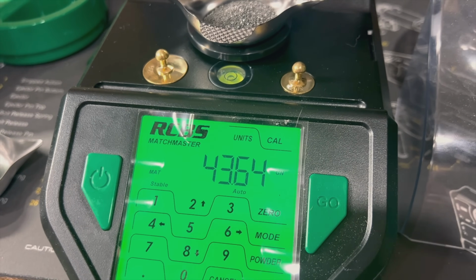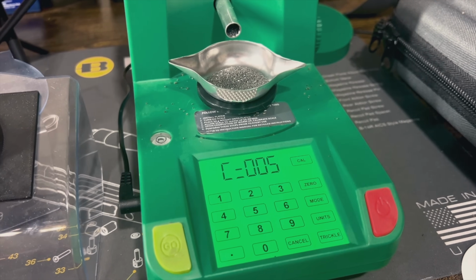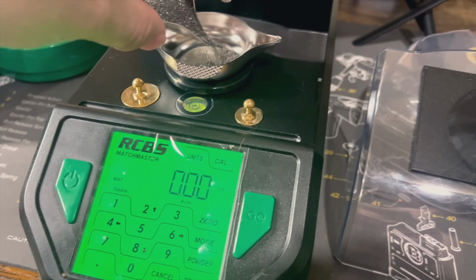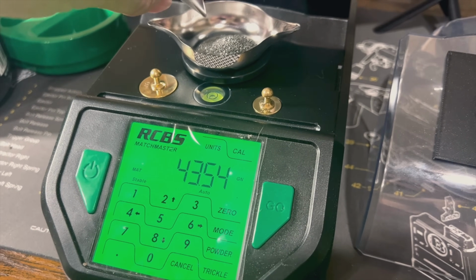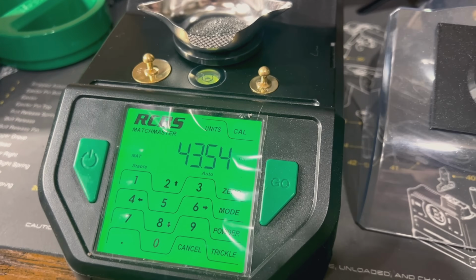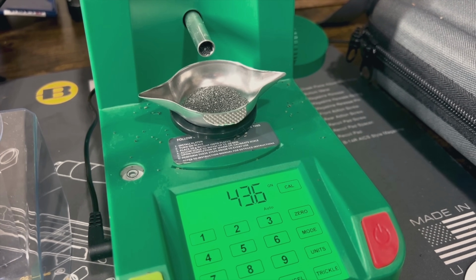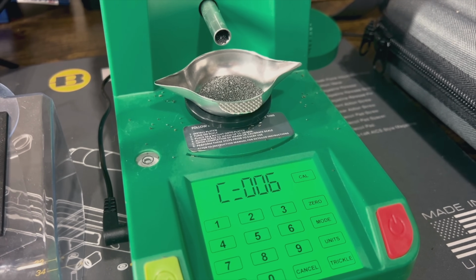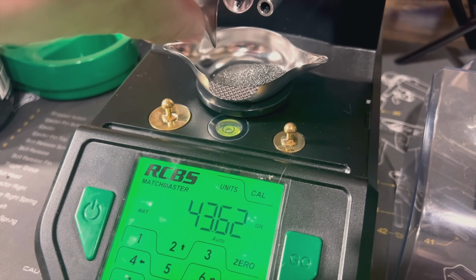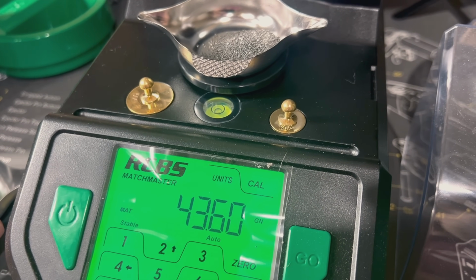So that one is pretty close. So we'll do this again. Take the 43.6 here, measure it on the Matchmaster. So 43.54. Let's do one more. 43.6. Measure it over here. 43.60, right on the money.